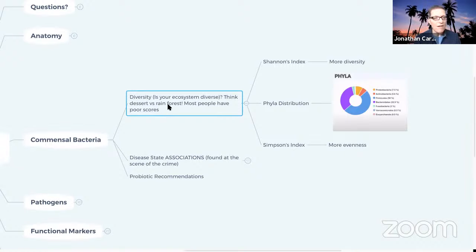Additionally, this phyla distribution basically means, if we think about the rainforest, how many types of plants do we have? How many types of animals do we have? Looking at it from a distribution, if you think that each one of these, say, is a different kind of plant, well, in your gut, we have different types of bacteria that you're going to see. And just like in a rainforest, you're going to have some things that are going to be more predominant than others. Maybe there's a certain type of tree in a certain part of the forest that just takes up more of a space than others. And in this case, there are two bacteria here that you basically have more of. One is called Firmicutes, the other is called Bacteroidetes.